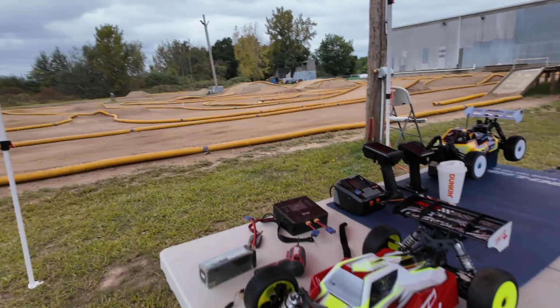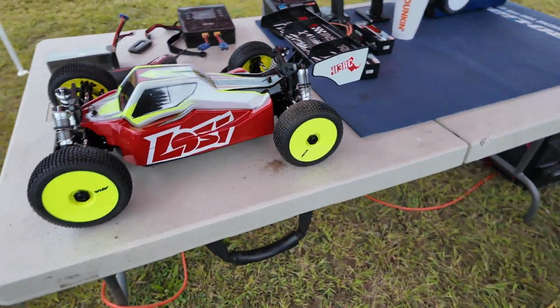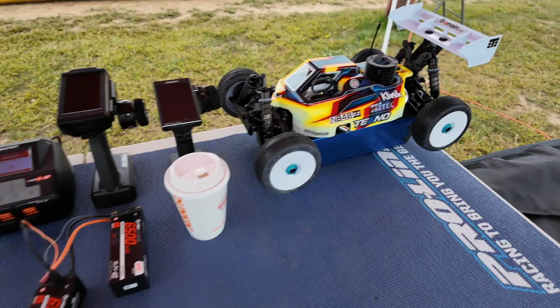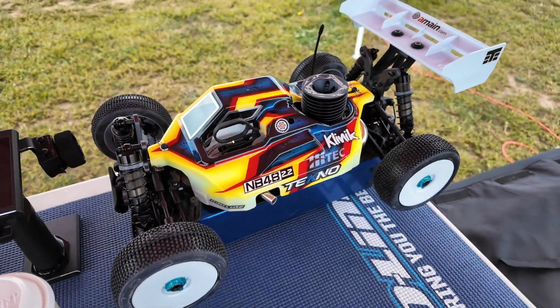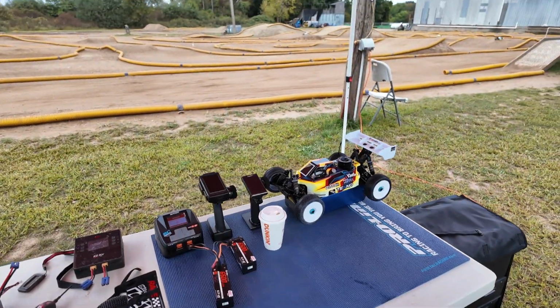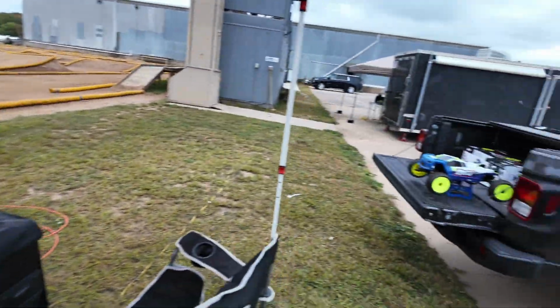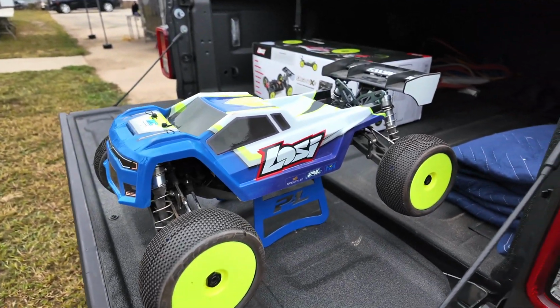All right, as you can see, I'm here pitted with Greg. This thing is ready to run. He's also got the new Techno NB48 2.2 Nitro he's running out here today, so be sure to follow Greg if you don't already, and look out for that review. He's also running the new LOSI ready to run Truggy today, so hopefully we get some footage of that thing running.